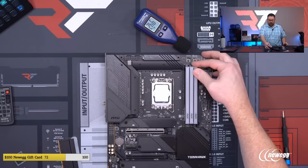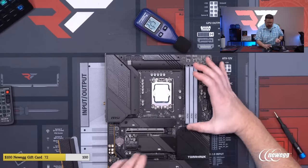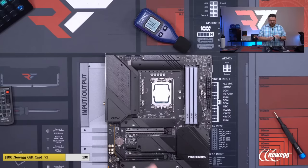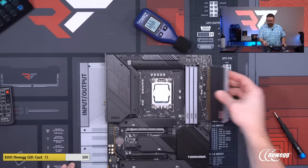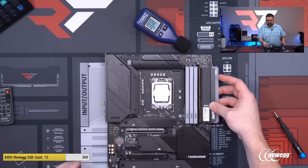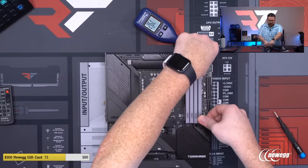Oh, that was grindy even a little bit. I like how clean these XPGs look though. They're just nice looking RAM. No, put it the right way. Again, we're just lining up the PCB with the line. Okay, last one.